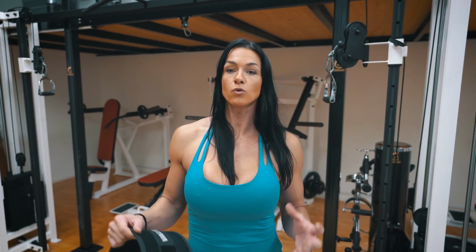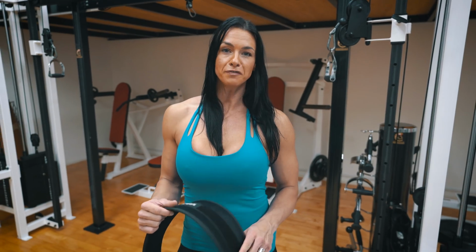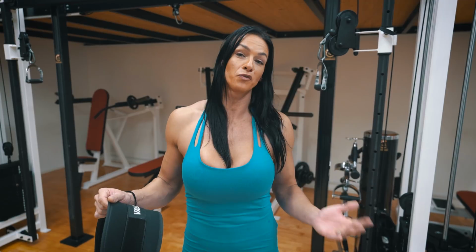Third, weight belt. For most of the trainees who start lifting or doing squats and have no back injury, you do not need a lifting belt until you can at least do a body weight squat for reps.